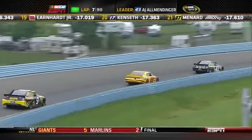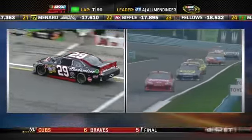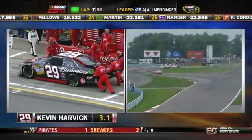Caution comes out, and he's a lap down. He has to start at the back of all the lead lap cars. He gets by this 43, caution comes out. He stays on the track when all these other guys pit, and he gains all that stuff back. Okay, we're in another strategy play. Harvick's in for just fuel.